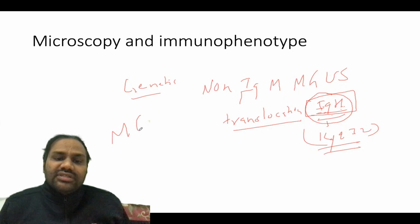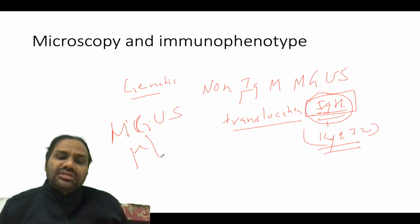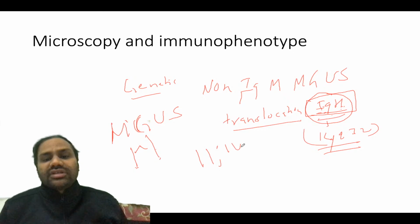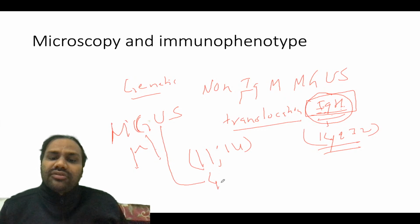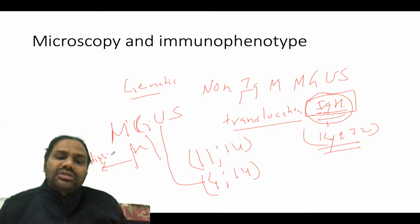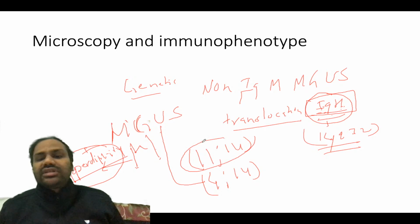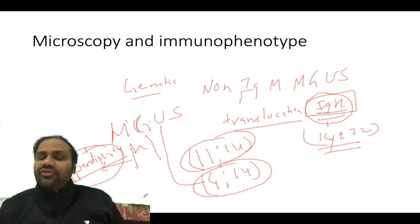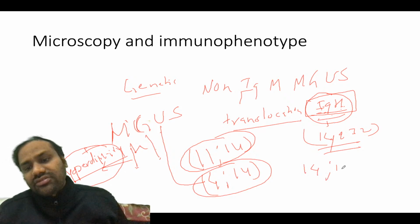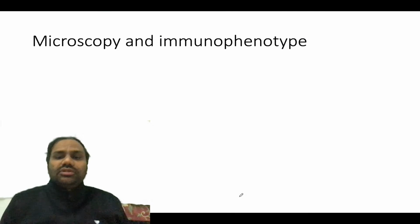Now when you write MGUS, you can remember it this way. The M stands for 11-14 translocation, so there will be t(11;14). The G stands for 4-14 translocation, so there will be t(4;14). You can also think of H as hyperdiploidy, so there will be hyperdiploidy. These are the major mutations which you see: hyperdiploidy, t(11;14) and t(4;14). There can be 14-16 translocation also, but these two are major. So this is about the genetics.